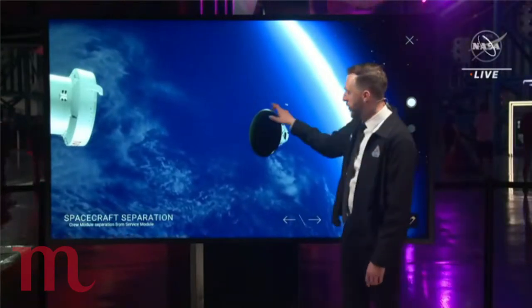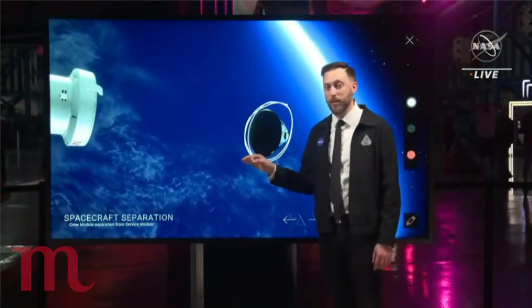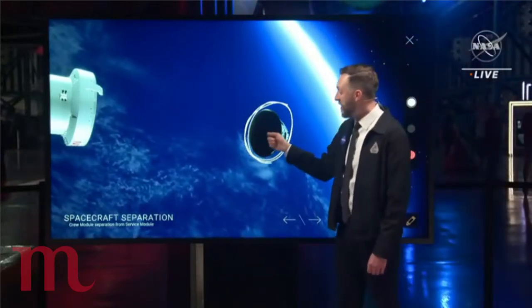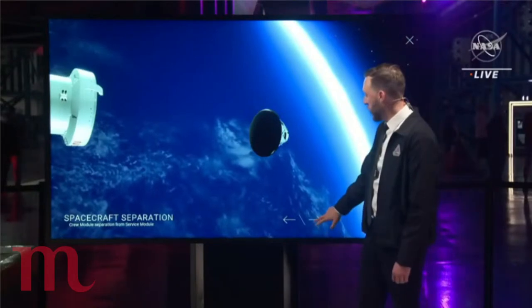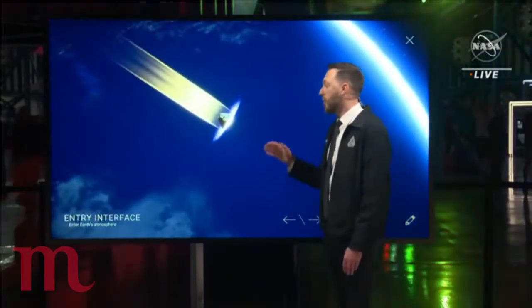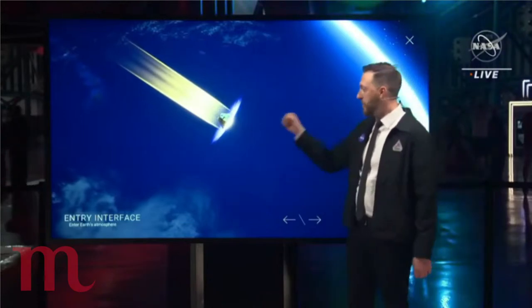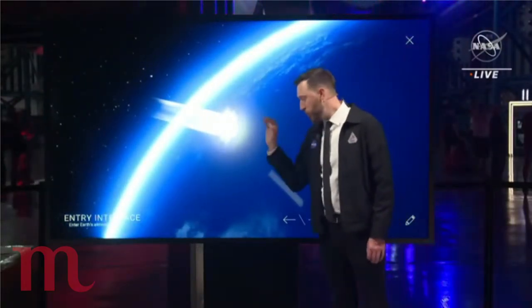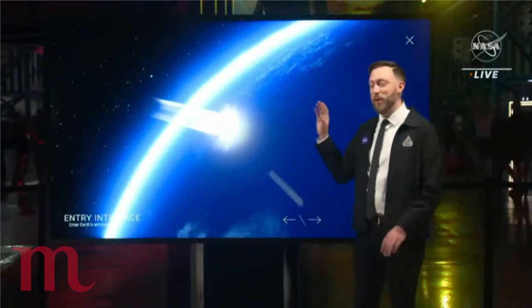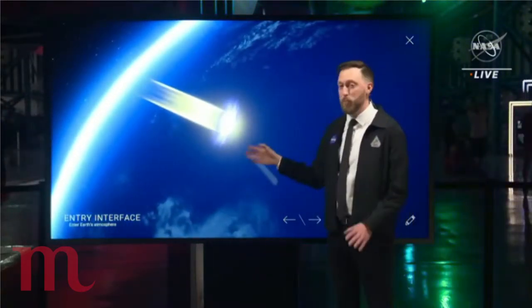I circled it earlier. This is goal number one of the Artemis I mission: testing this heat shield at lunar return velocities, because when we make that trip around the moon and we come back, we are going at speeds in excess of 20,000 miles an hour. So when we slam into the Earth's atmosphere, it's going to heat that thing up to more than 5,000 degrees Fahrenheit. For the Artemis I profile, we're going to do what's known as a skip reentry.